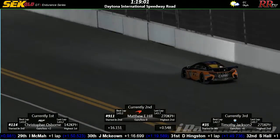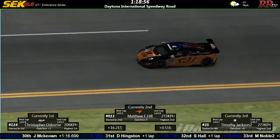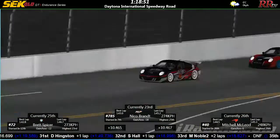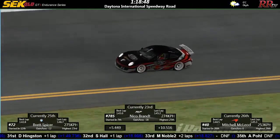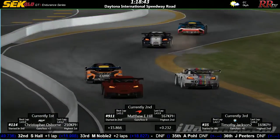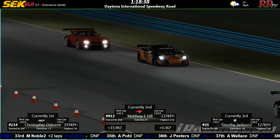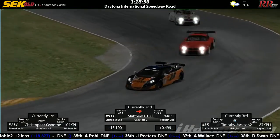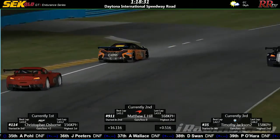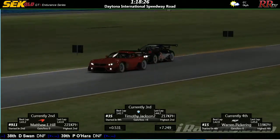So as we come back live to the pictures, folks, we're having a look at Matthew Hill at the moment in his TTL McLaren, having a fantastic run tonight, it must be said. They're some 16 seconds down from the leader. As he's looking at traffic, but right behind him as usual is Timothy Jackson again. These guys have been inseparable for just about the whole race, and we've been treated to some good racing between these two as they jostle for second position.